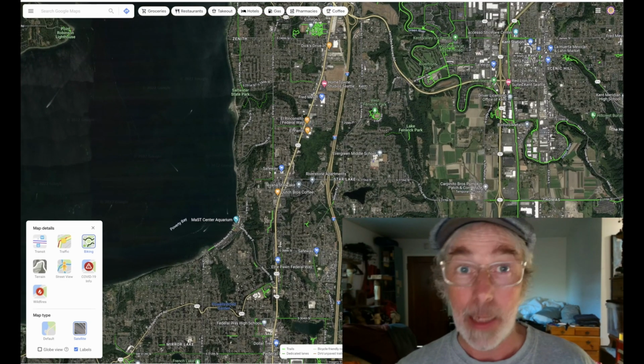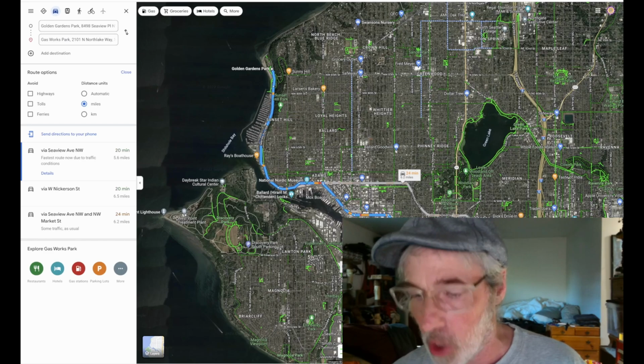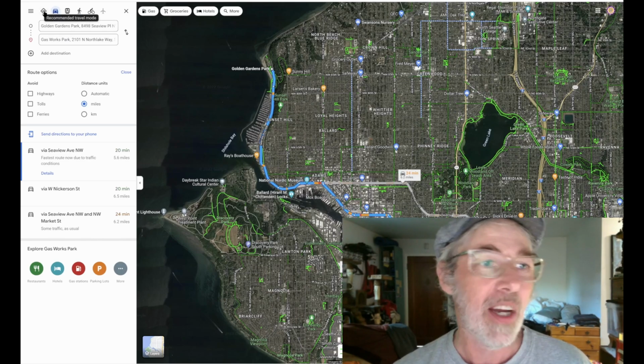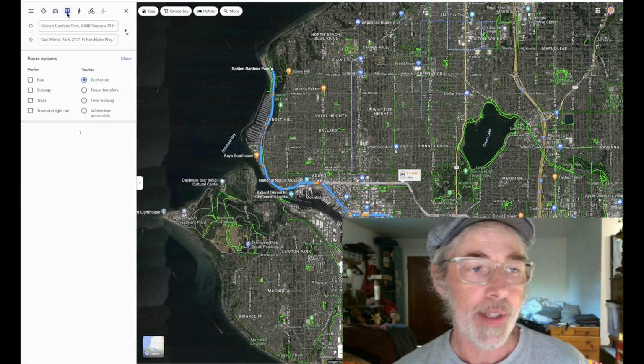Okay. Tip number 2 is if you want to go on a bicycle trip, and let's say you're going from Golden Gardens to Gasworks Park. You want to know the best bike route. Up here at the top left of the screen, right above where you put in the directions, you can pick your preferred method of travel. Let's say you want to take the bus.